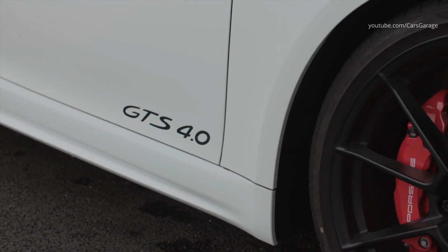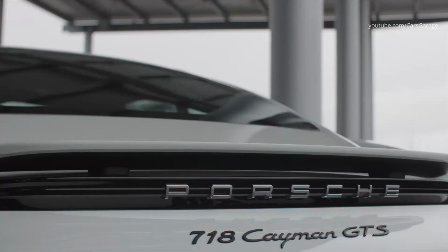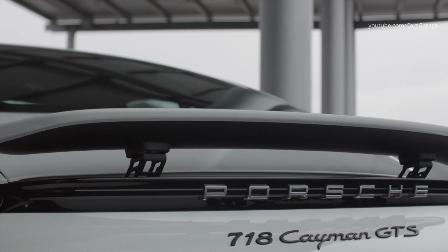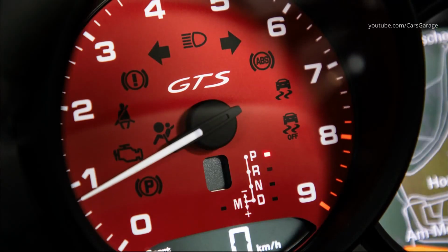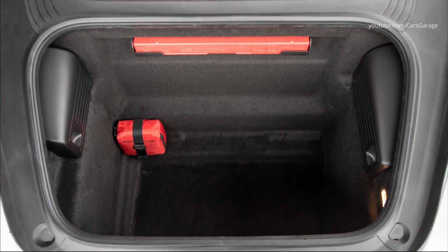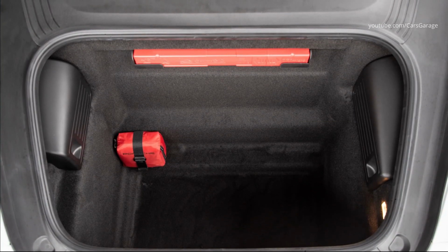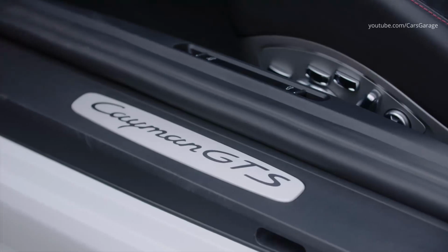The Porsche 718 Cayman GTS 4.0 with 4-liter 6-cylinder boxer engine has a 7-speed Porsche dual-clutch transmission. This increases the comfort of the gear shift and improves the acceleration values. The Porsche 718 Cayman GTS 4 has an output of 400 PS and 430 Nm of torque.